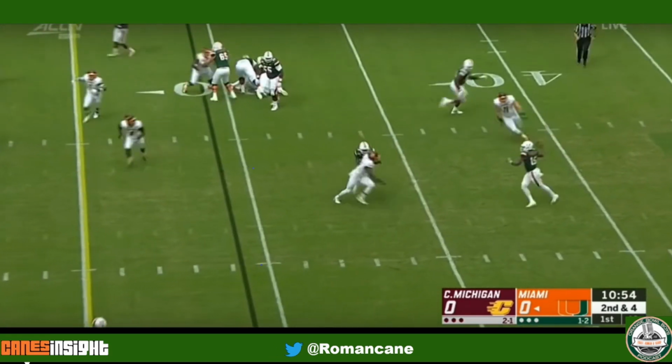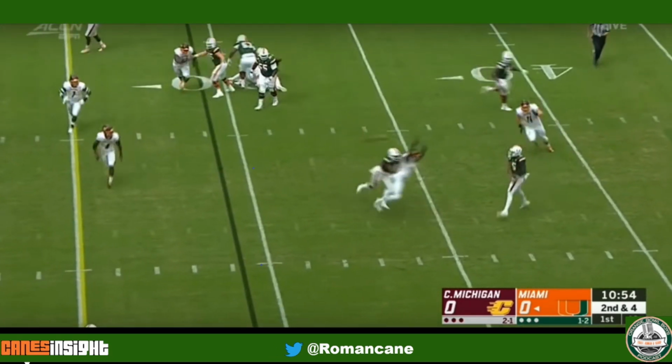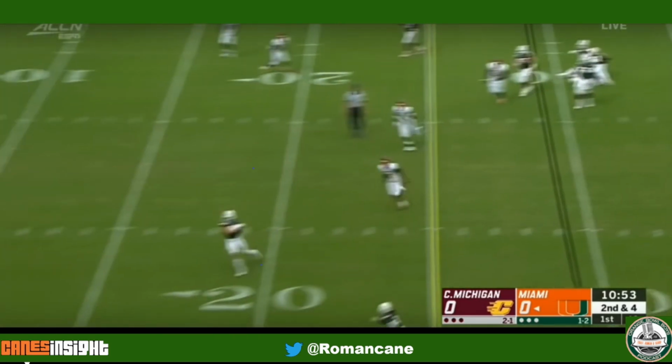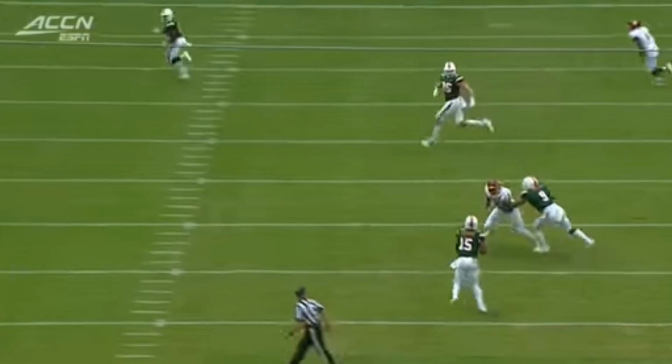Jaron Williams does a good job quarterbacking here and getting his hips in line and finding his intermediate target. However, I wish that Jeff Thomas had the option to keep this a little bit more vertical, especially when he saw that open look, because this is what we had.